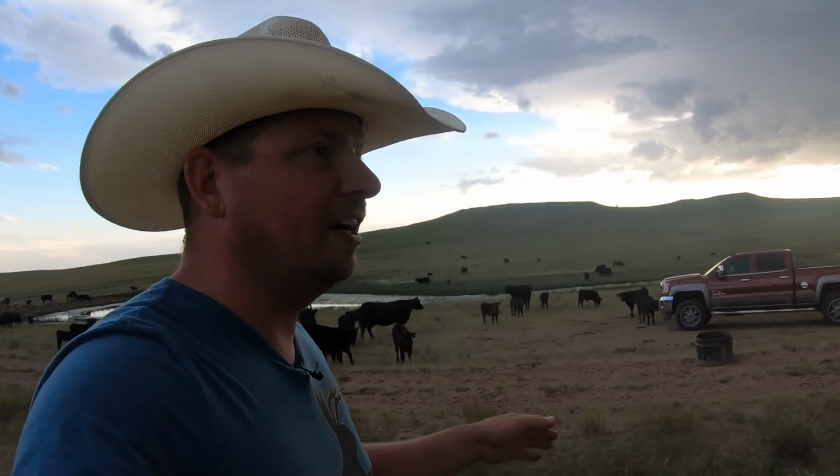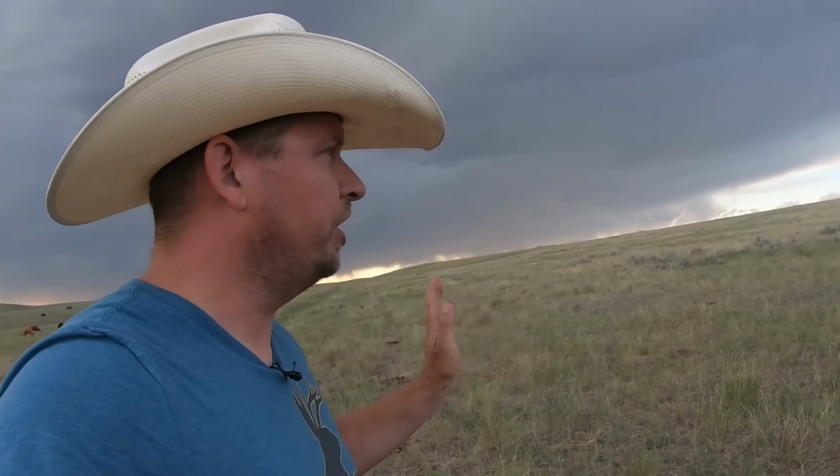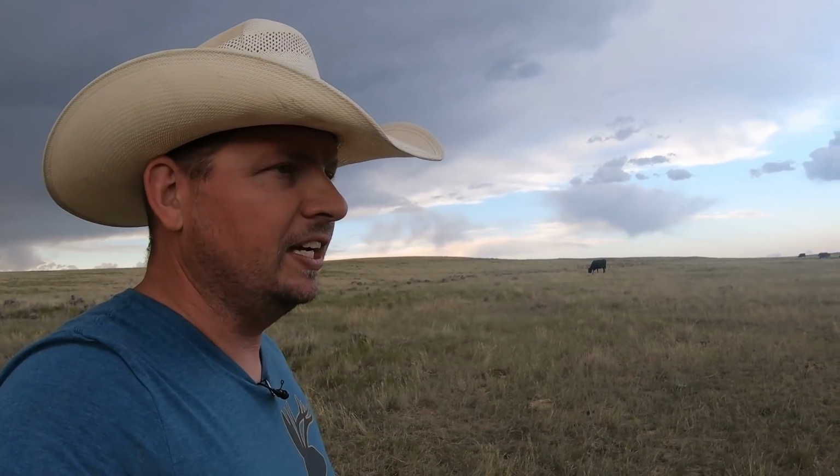But for us, we want the cows to stretch their legs. We want them to get out and move to areas that they haven't grazed before. And here, even in this pasture, which is less than 1,000 acres, we are going to take a look at some areas that they've never grazed and see the difference between what we're looking at here and there.